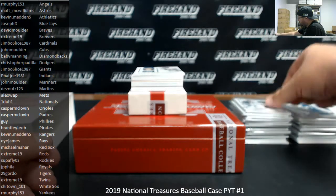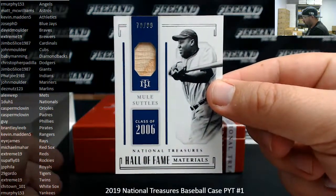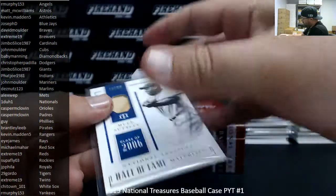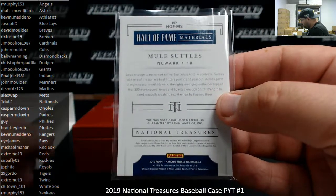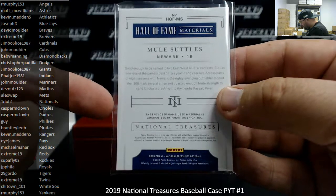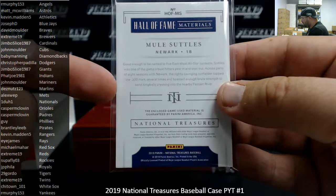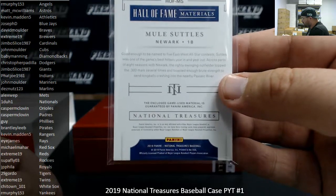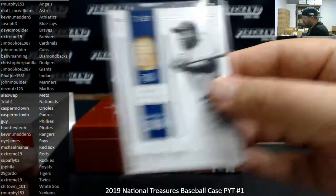Mule Suttles, Hall of Fame materials, number to 99. You know, it doesn't have a team on the front. This could have been a Negro League player. Yeah, Newark. Yeah, it's definitely Negro League. I'm gonna check and see if he's played. I'm guessing that he may never have played in the major leagues. If he has played with a major league team, we'll award it to any major league team he played with. If not, we'll put it to a random draw amongst all participants. I'll check that out in a moment.